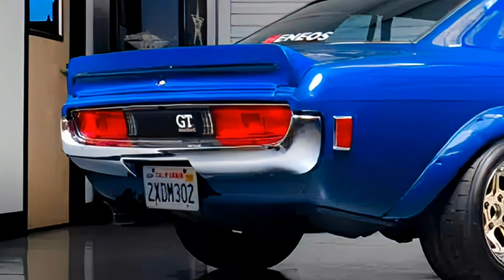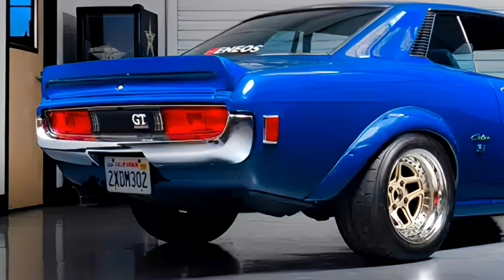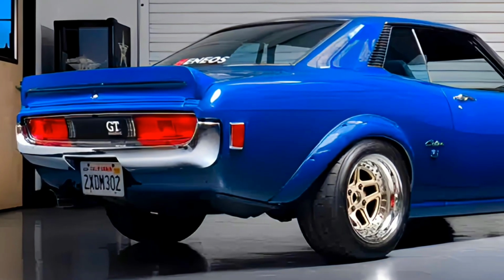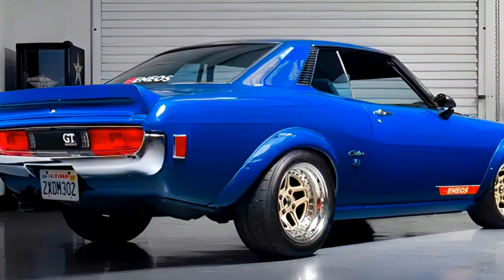The 1972 Celica had been sitting for more than 20 years before Steph discovered it and began his off-season passion project to keep himself busy in between Formula Drift competition.